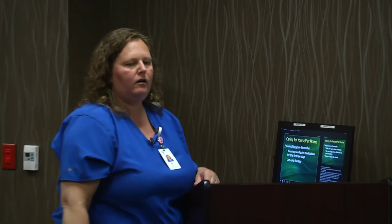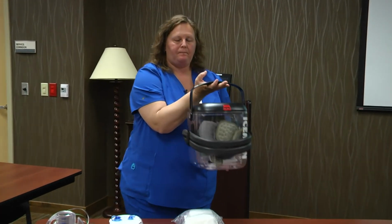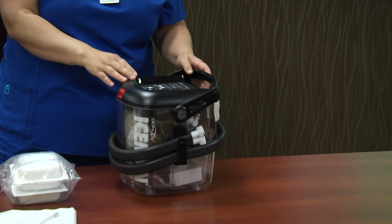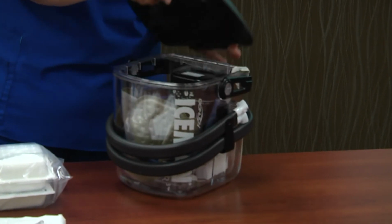Just remember, we have that pain menu here in the hospital. We've been encouraging you to use distraction, cold, other things. Continue using those other things at home. We do have an ice machine or a cold therapy machine, and that's what this looks like right here. This is our cold therapy machine that you'll come out of surgery with, and we'll send it home with you upon discharge.